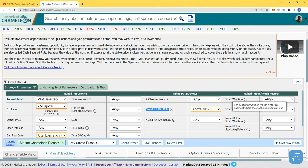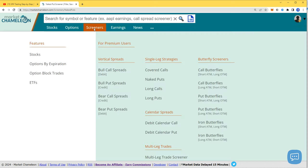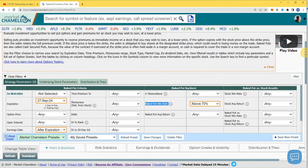Let's get to it. Now, if you're not a member, as I said, go sign up. And then in order to get to this filter, you're gonna click on screeners right here and click on naked puts. I do it on Tastyworks. Sometimes I do it for the weekly, and mostly I do it for the monthly. But if you just don't have patience and you wanna collect income right now, I'm not suggesting to do it, but there are some filters that you can use.